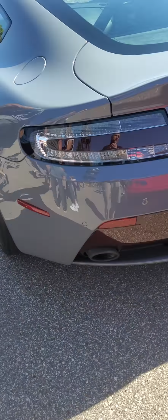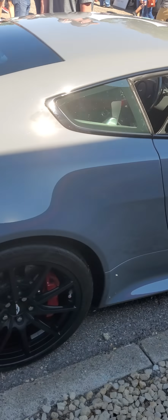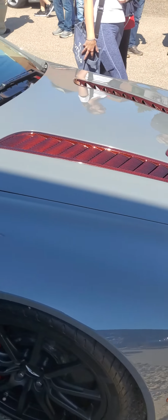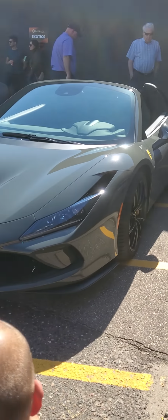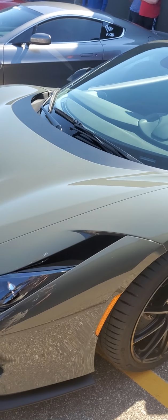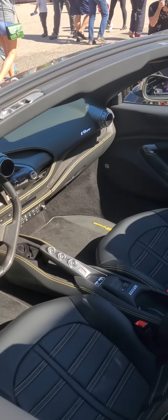Oh, here's a Vantage. Wow, they got a beautiful lineup of cars here today. Good too. Yeah, yeah. I think it's 488. Oh, it's an F8 Sport, but it. Wow.